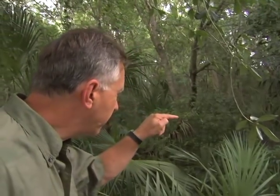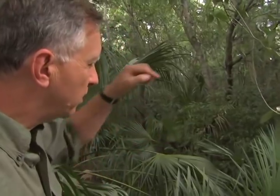There's the little Nephila spider. Spider of the golden web, they call it.